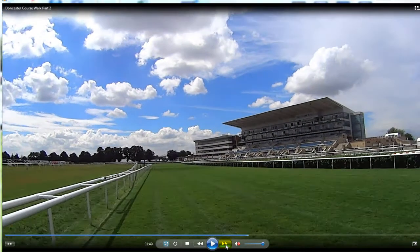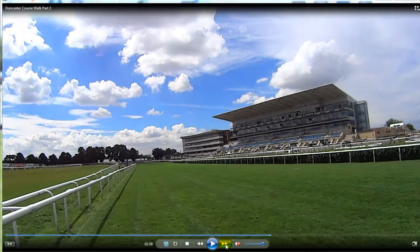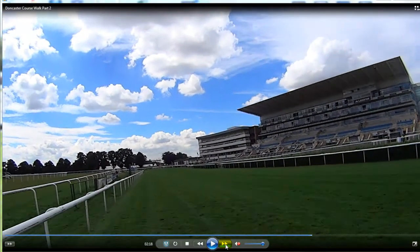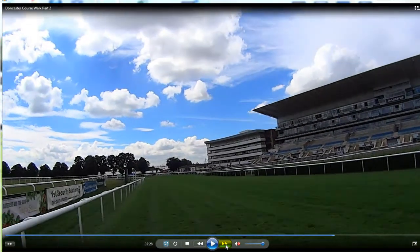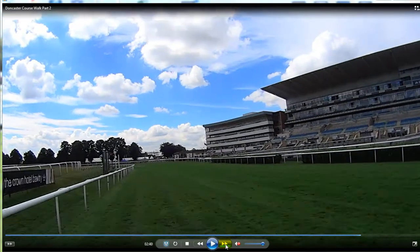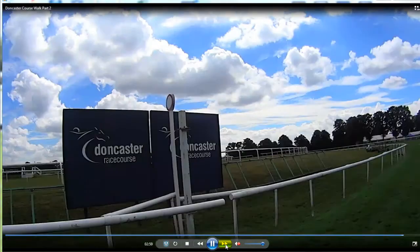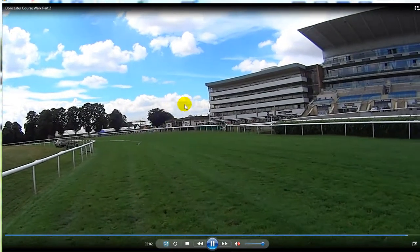And there's the half furlong just as these hedges start on the right, and the main stand. This is the final half furlong. And then you come up towards the finish line. And that's the St Leger. That's the finish of the St Leger.